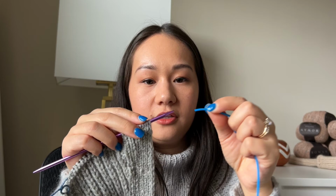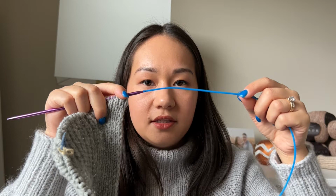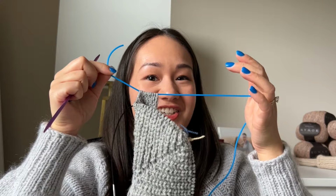So I have this DPN of stitches, and let's just say the pattern called for you to put these stitches onto a stitch holder. So you take the cord, and you secure it onto the needle tip. It'll come off if you rip it, but it's not going to fly off. And basically, because it's secured onto the needle, you just slide your stitches on, and then you pop the needle off, and your stitches are on a stitch holder like that.